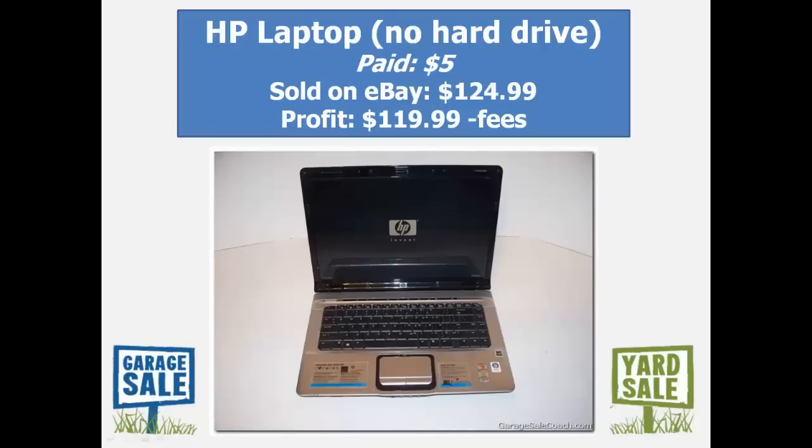This was a laptop, and they didn't have the hard drive for it, or I don't know if they had the charger cable. I can't remember on this one, but they only wanted $5 for it because they said they took the hard drive out. So I knew I could still sell it without the hard drive, because people can put hard drives in them. And so I sold it, buy it now on eBay for $125, so $120 profit minus fees, of course.